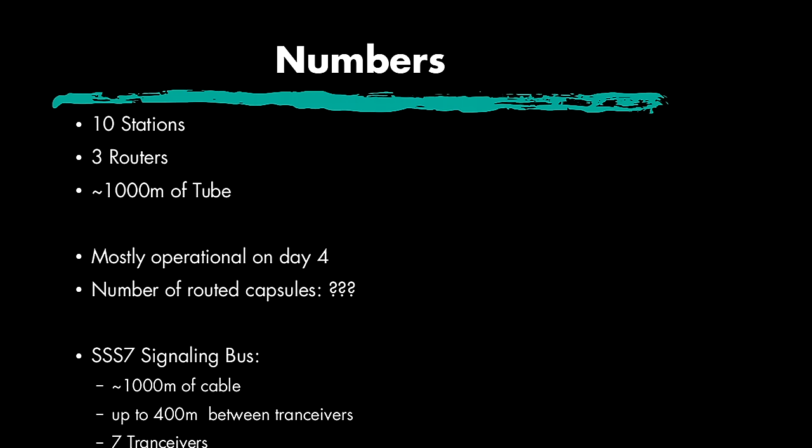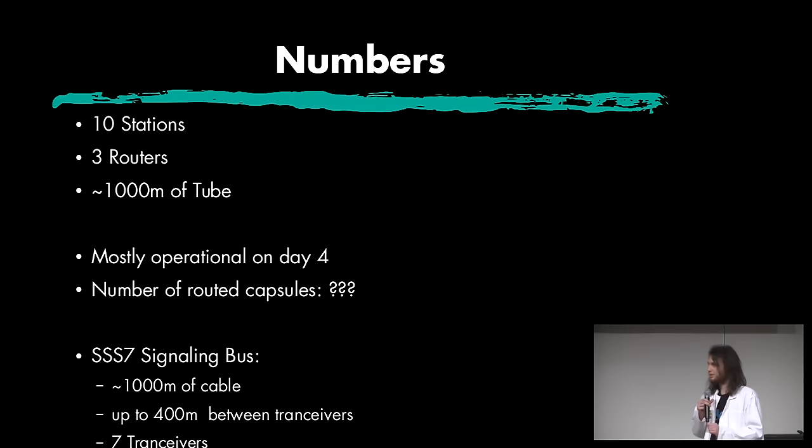We also used 100 meters of tube, so 1 kilometer, which is a bit more than last year, but I don't think it's the most tube we used. We are not quite sure about the numbers, because we basically counted the leftover rolls of tube, and then we asked ourselves how much tube did we order in the beginning, and was there anything left, and yeah, it's all a bit fuzzy.